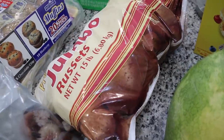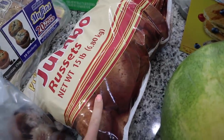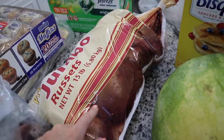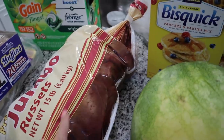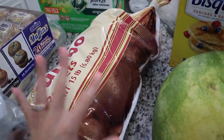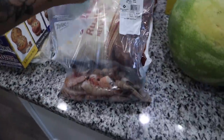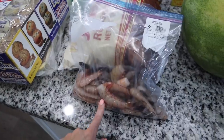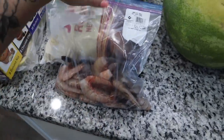And then we got some russet potatoes. We're going to be doing breakfast for dinner one night, so we're going to do some potatoes on the Blackstone, and we can use these for so many different things. Baked potatoes, fries, roasted potatoes with steak, so many ideas for that as well. And then this is also for tonight. We got a pound of shrimp. Like I said, we're going to make the chicken hibachi and put some shrimp on there as well.